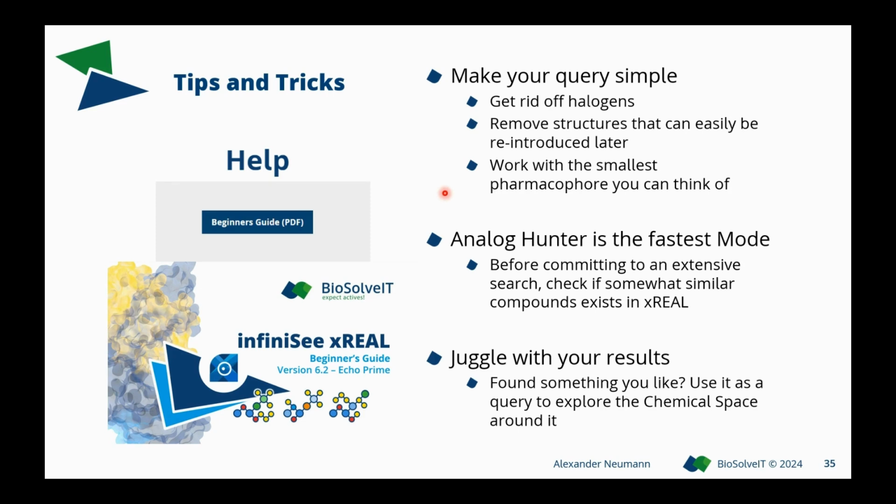Some tips and tricks I can provide you with. Number one is make your query simple. Don't use a very complicated compound, especially if it contains halogens. Get rid of stuff you don't like or don't need. The best thing you can use as a query is the smallest pharmacophore of the compound you can think of. Especially halogens highly affect the rating of the fingerprints.